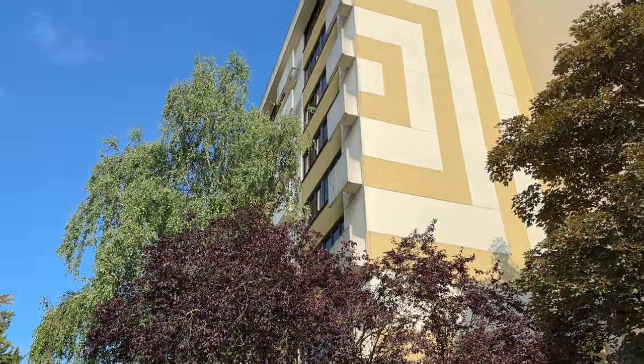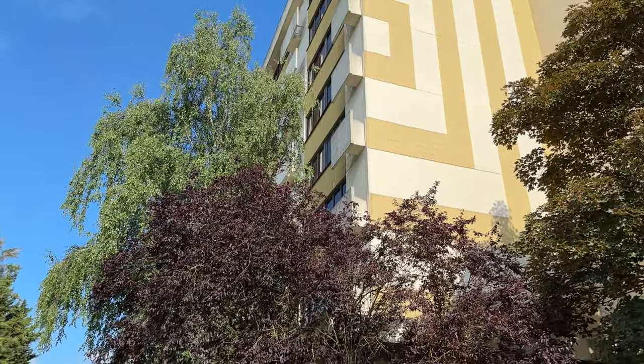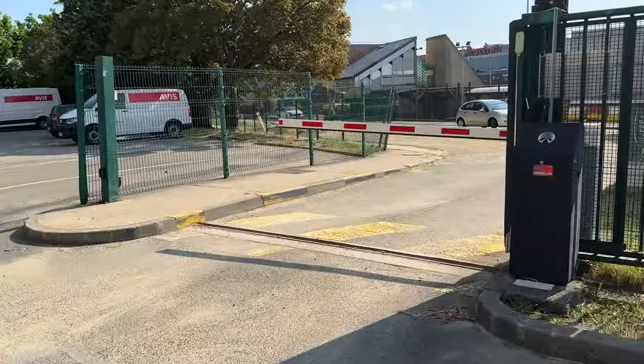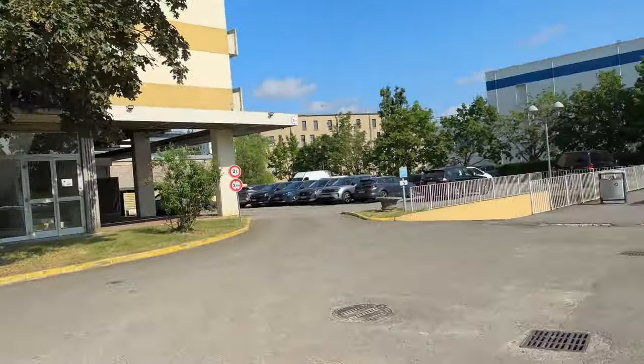So this right here is the Hotel McGure where we stayed last night. The outside does not match the inside at all. A nice hotel, nice staff, but as I say, the outside doesn't really match the inside.